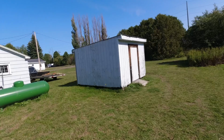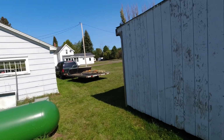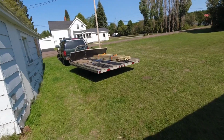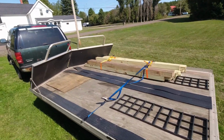But we made it up here. Yesterday, I didn't really do anything. I've been trying to recover. The drive is an issue with me, sitting in a car for a long period of time. But I got all the wood there, all the green treated wood to build a front deck on the house.